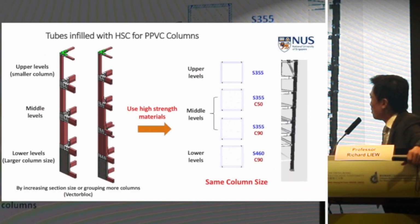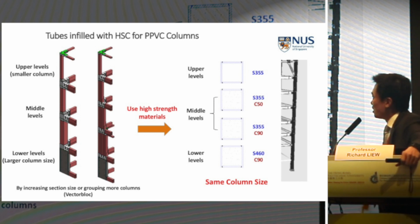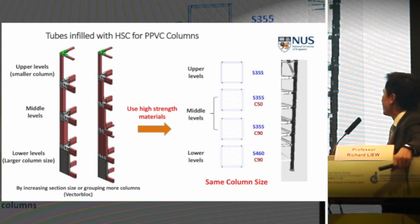For column design, do we have a problem about how to connect the modules together if the column size is different? For low-rise, at the lower level of the building, you have a very large column size. When you go up, the column size gets smaller, so you end up with connection problems. You have to connect a very large column to a smaller column, and then slowly the connection detail will change when you go up the building. Alternatively, you can use multiple columns and adopt the same connection detail shown on the left-hand side.